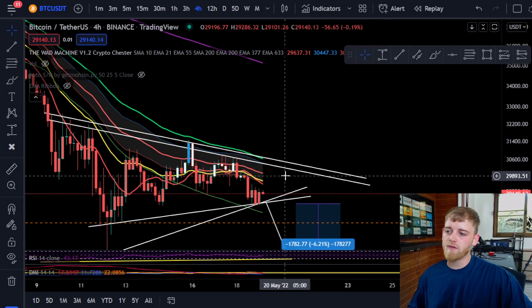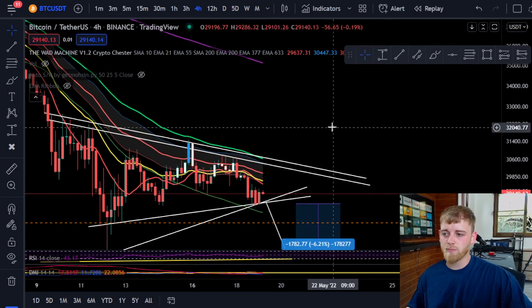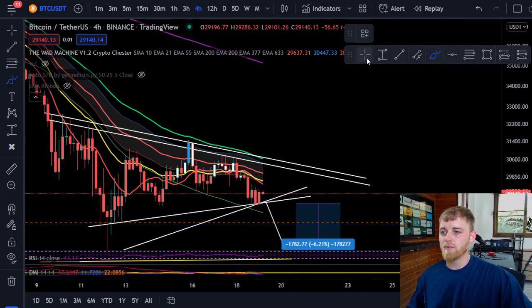So yeah, ideally we want the 55 to come down with that, and then we can break that, find the level of support, and then go to the moon from there.